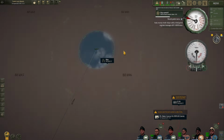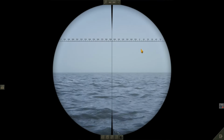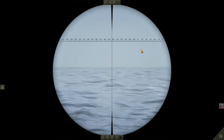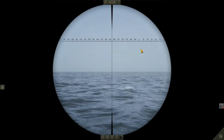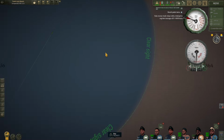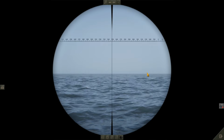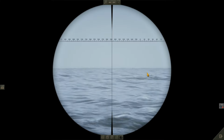Okay, we have a spot, and bearing around 300. Let me check on that. So we're on there, according to the report. I'm not seeing anything. We are going this direction. This should be 290, 300, more or less. Let's see. Not seeing anything.